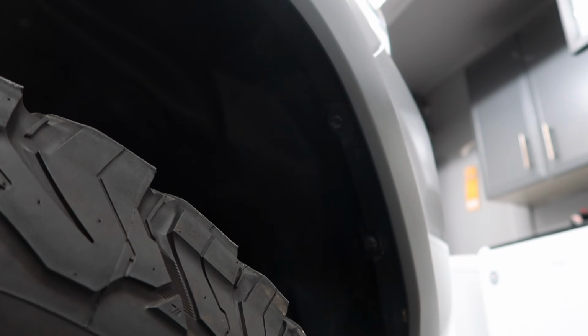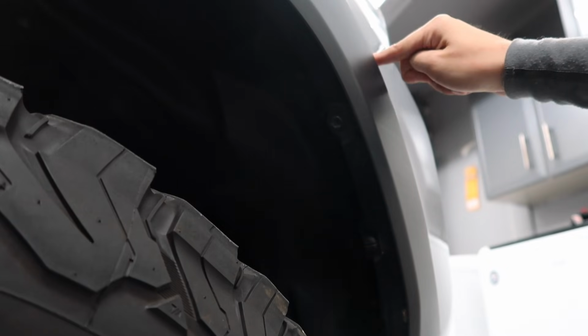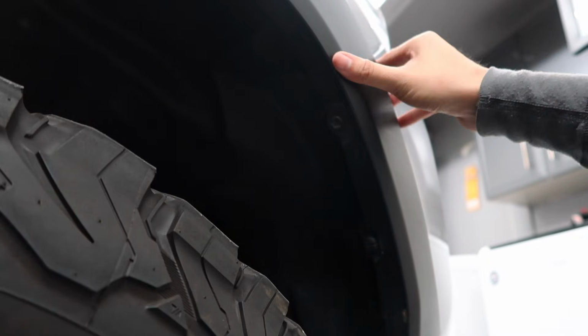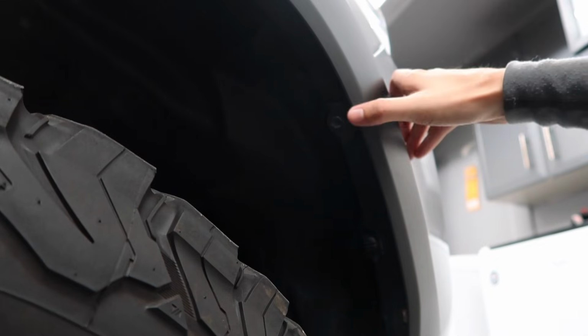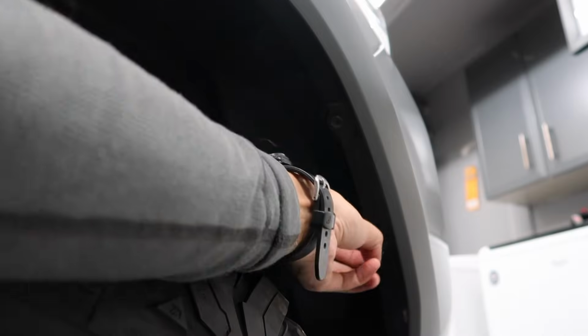As you may or may not be able to tell, part of the fender flare goes over the bumper, and you can see the body line right here. So we need to detach the part of the fender flare that attaches to the bumper. There's this 10mm bolt right here and a plastic clip. Those are the ones that you just have to twist and then pull out.